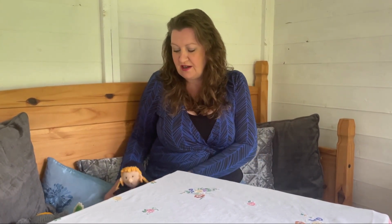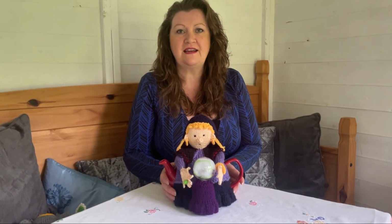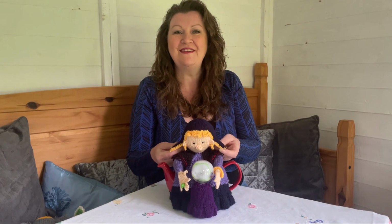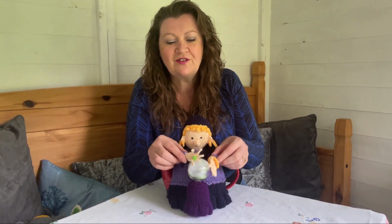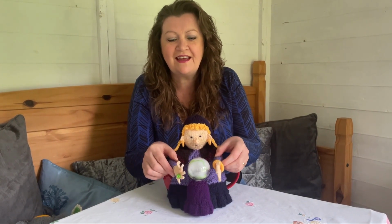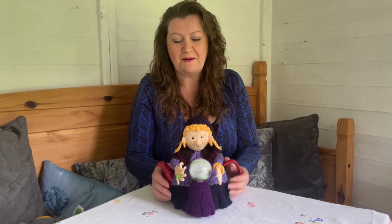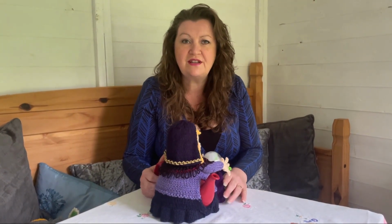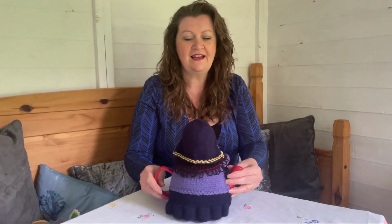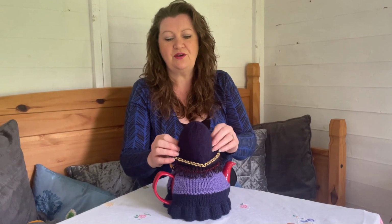First off, let's start with the fortune teller tea cozy. Isn't she lovely? I really like her. And she's got a crystal ball. Ooh, and the clouds are clearing. So I'm hoping she's going to tell me what this week's lotto numbers are. There she is. She's one of those old Victorian style ones, like in The Wizard of Oz. I know it's a man in The Wizard of Oz, but it's that kind of look, isn't it?